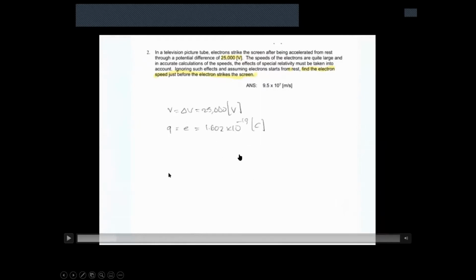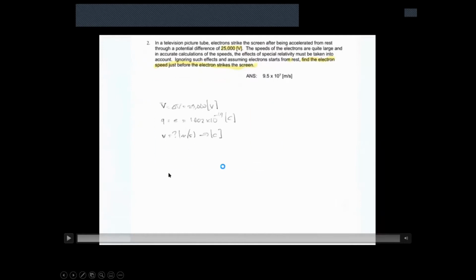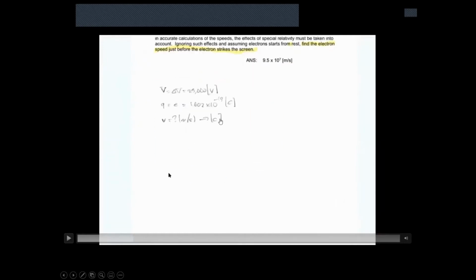The electron is the one that's going to be accelerated. It's the unit charge. We want the speed in meters per second. If the number is small enough, we'll express it in miles per hour. If it's too fast, we'll express it in terms of the light speed. So this is coulombs, and this represents the light speed. This is lowercase c, this is capital C.